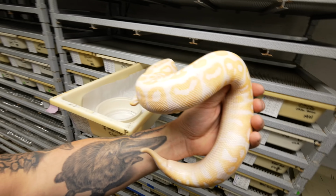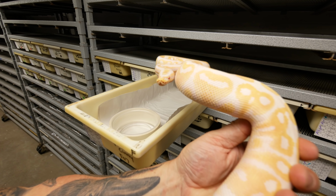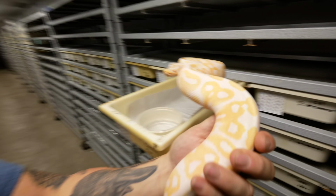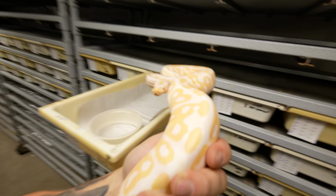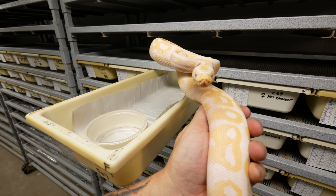I absolutely love albino cinnamons and albino black pastels, and this one's a feisty little monkey. It's okay, little girl. There's nothing going on here, girl. You don't have to be a striker. It's okay. But she is looking absolutely stunning. I mean, look at how beautiful that animal is. She is definitely not very happy right now, that is for sure. Okay, girl, I'll put you back.